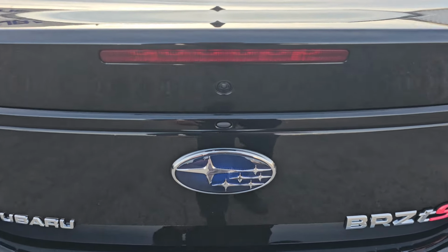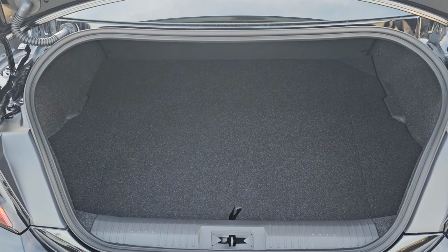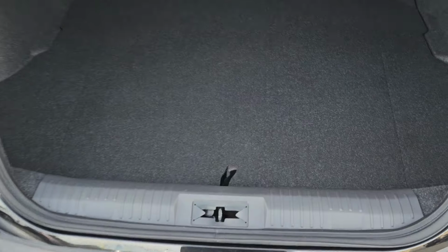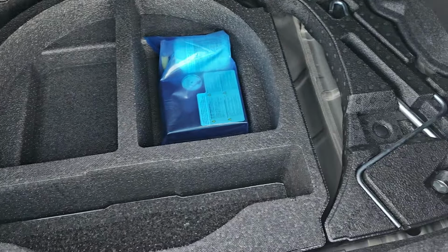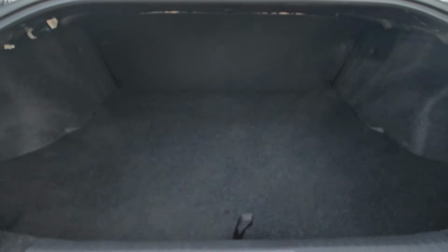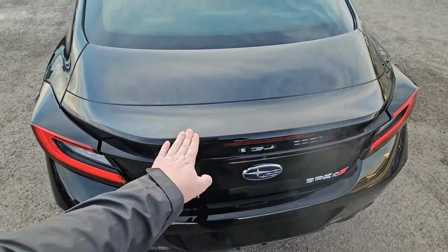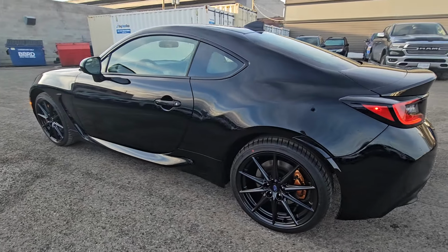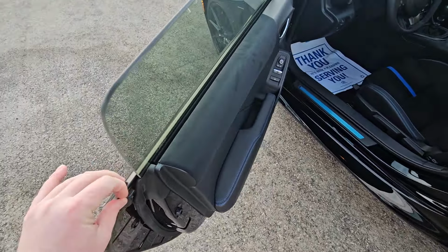Access to the trunk, so long as you have the key on your person, click the button, pops up, and we have an absolutely massive trunk. Far more room in this than people would expect, especially judging from the outside. Now underneath here, we've got our fix-it kit, a little bit of storage, our jack. The idea with this trunk, if you fold the second row seats flat, because yes, it does have four seats, is that you can fit a set of track tires in the back of the car for a track day. Very, very sharp lines. Only rear-wheel drive and only coupe offered from Subaru.